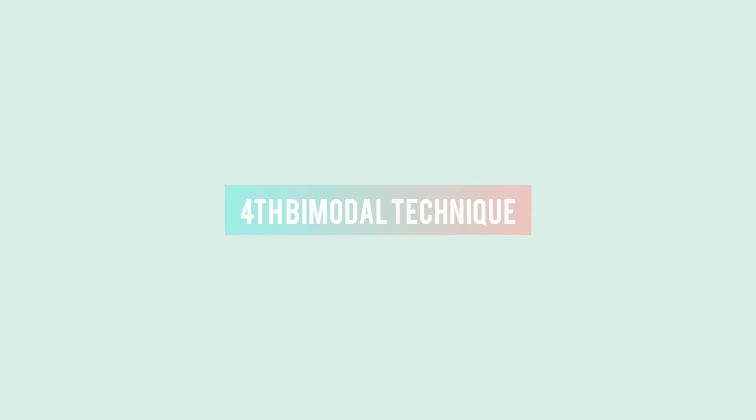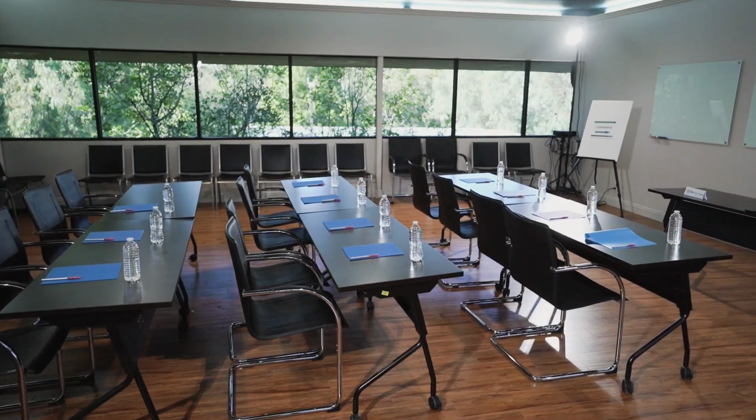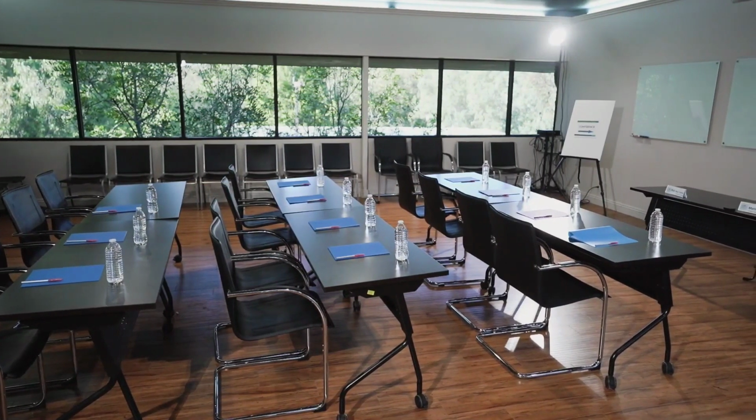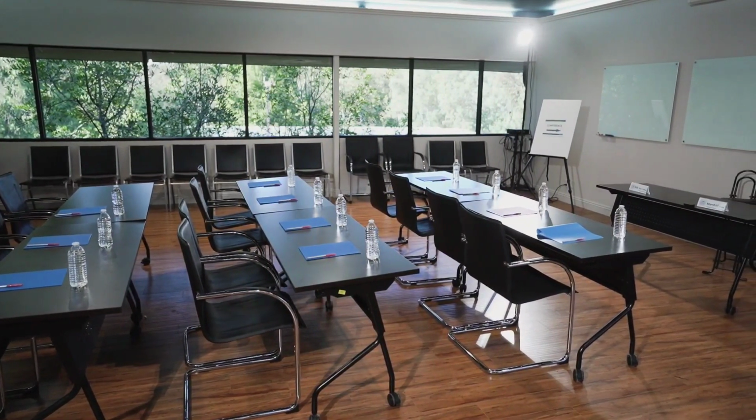The fourth one, bimodal technique. It involves two models. One model is your work or the task, and the other one is your environment that supports you to accomplish that task.